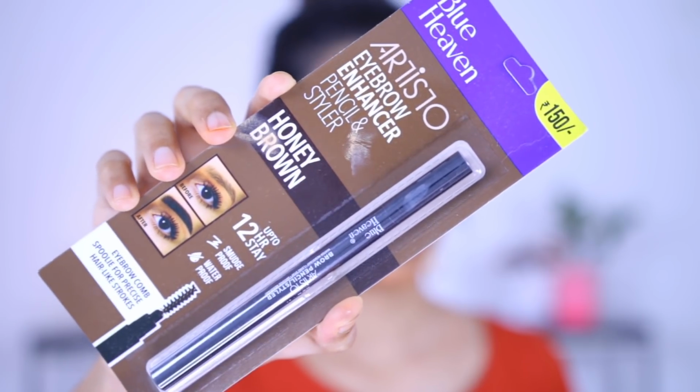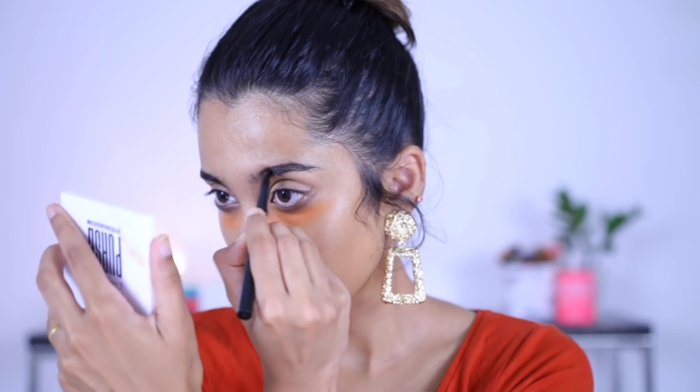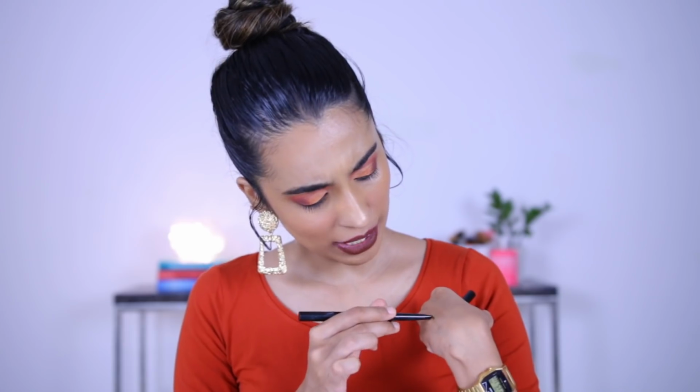So firstly, for eyebrows, I have this one. This is the Blue Heaven Artisto Brow Pencil Styler. This one is in the shade honey brown, and this one retails for 150 rupees. I was not very sure what shade to pick up. Not that they have a lot of shades, I think they just have another shade which was like a dark gray or a black shade. It's sort of like a blackish brown shade, which I do really like for my dark eyebrow hair. It does fill it in really well.